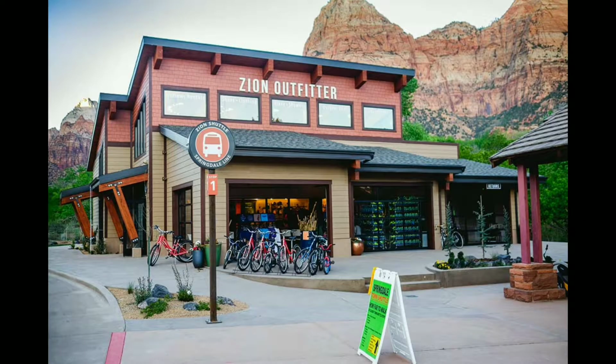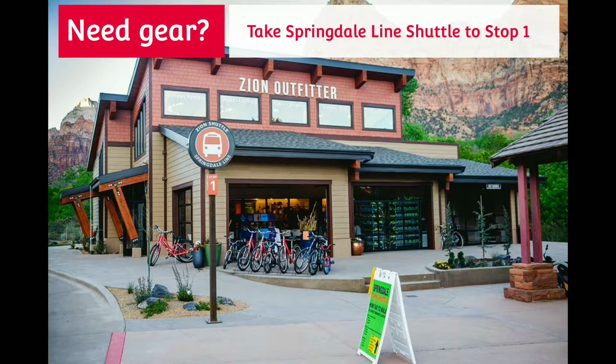And make sure you go to the Zion Outfitters at stop number 1 close to the National Park Visitor Center.